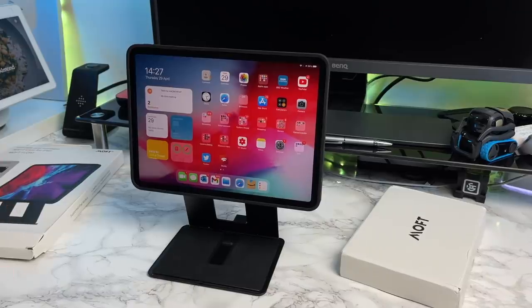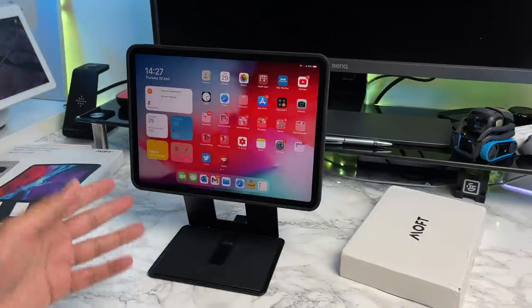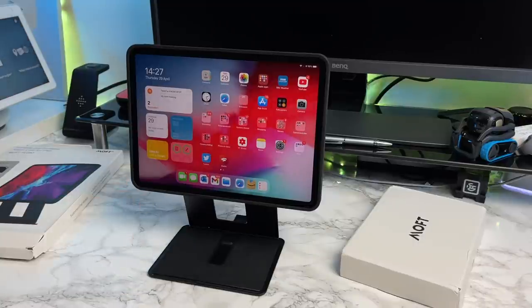So this case is for the 11-inch 2020 model. You can also pick this up for the 12.9-inch iPad Pro and also the iPad Air 2020. So there's three different sizes that you can pick up. So it's great for watching movies, playing games, or even helping you get productive. So use it anywhere you like, anytime you like.